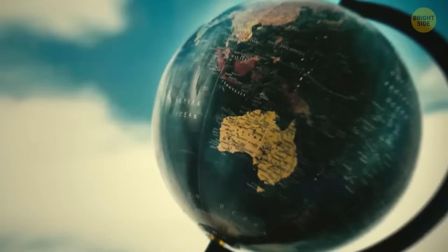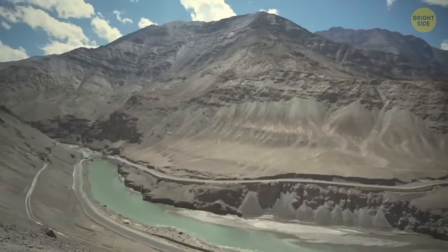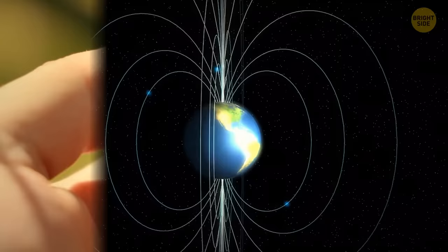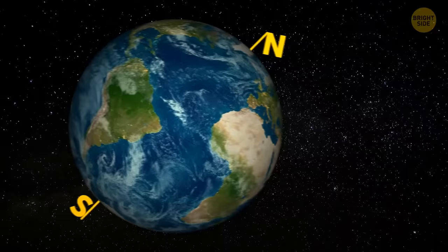Something's different about the Earth's axis. Climate changes and melting glaciers, mostly in regions like the Himalayas and Alaska, made the axis shift. Our planet has two kinds of poles. The south and north magnetic poles affect things such as drift and navigation. The axis that the Earth is spinning around is another kind of pole. It shifted a little bit over time, but we don't know exactly why.